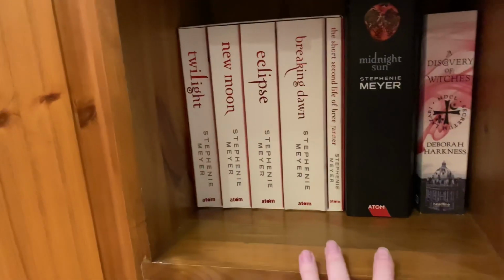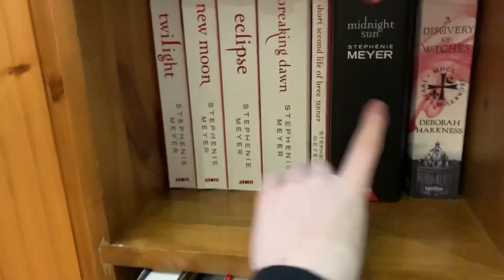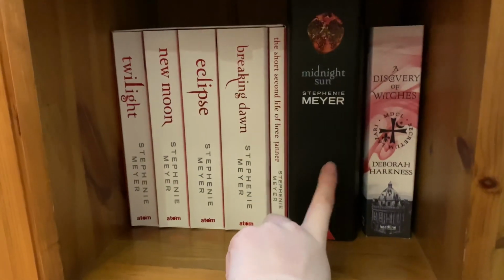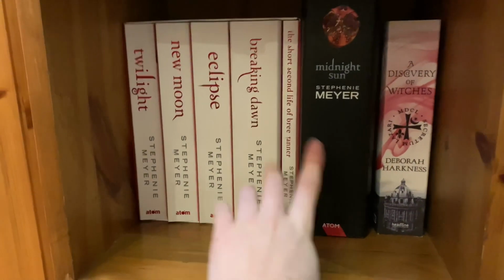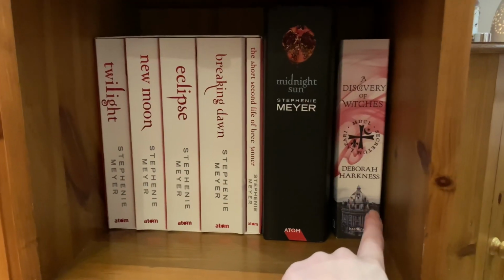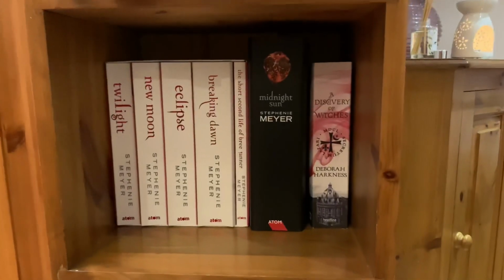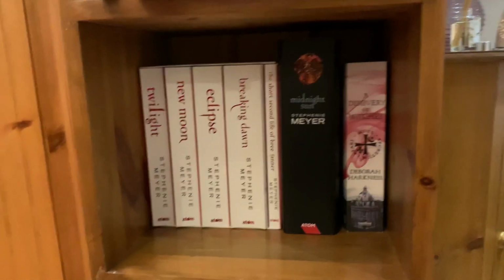This is just my collection of Twilight books. I've got all of the white covers of the original saga, and then Midnight Sun, the hardback. I thought this was a bit of a disappointment, but I love the original series. And then I have got Discovery of Witches, which I have not read yet. This is, again, one of those books that's quite thick. I got it at a charity shop, but I have heard good things and heard that it was similar in vibes to Twilight, so that's why it's in this section. And then we can talk about the books that were in front.